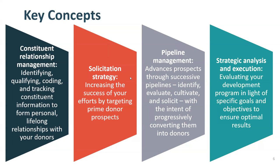prospective donors in order to advance those individuals through a process that takes them through the kind of cycle that we're going to talk about in a minute, because the cycle is critical to understanding moves management. But again, we're talking about progressive advancement of converting prospects into donors.